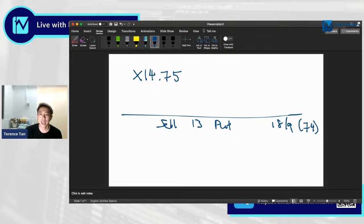That means KMI will continue to just sit around this spot over here. As it sits around this spot, the premiums aren't going to do much, because the expiry is still quite far away. So the 49 cents over here is going to count down, but it's going to do so very slowly. So it doesn't make sense for us to take any profits along the way.